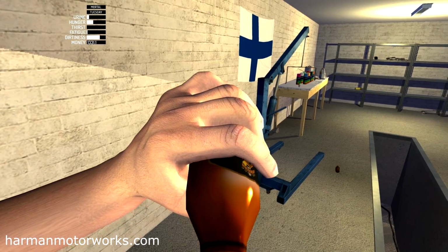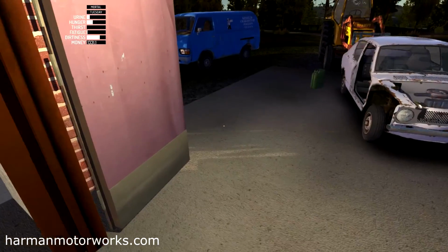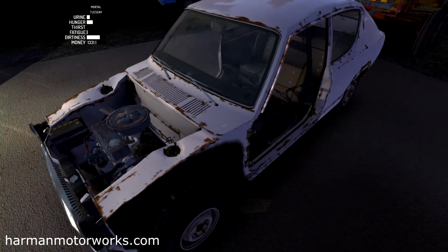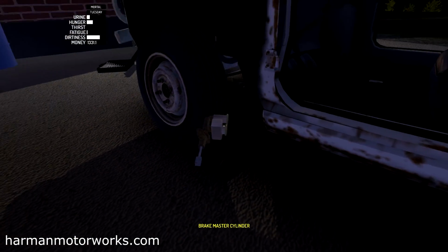Okay, we're back, and time for a beer. Awesome, okay. Alright, so, where's my master cylinder? Someone's stolen it. Holy crap. Oh, there it is. Phew, thank God for that.